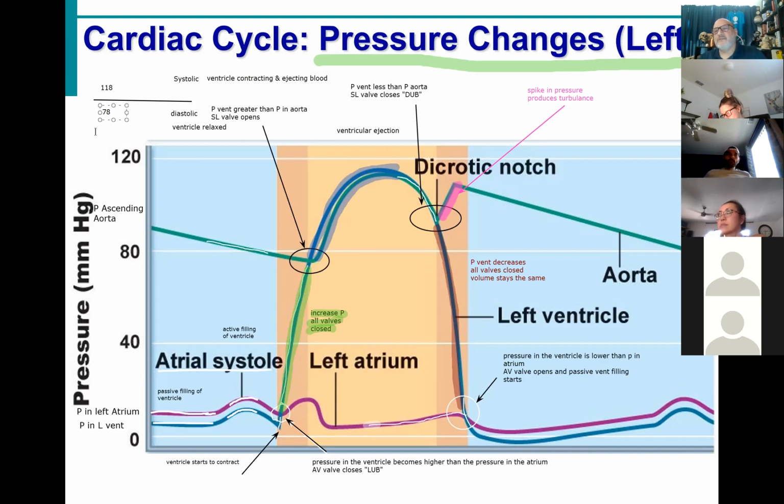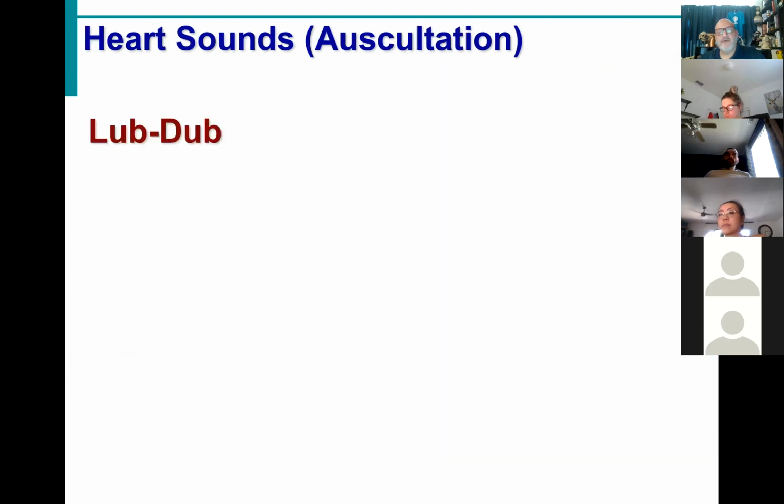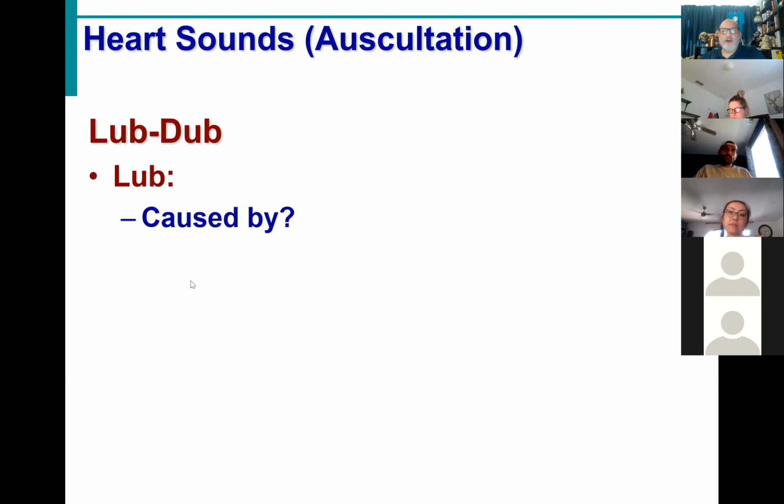All right, excellent. We did all of that. Again, we talked about the sounds. Remind me again what causes the lub sound? Closing of the AV valves.